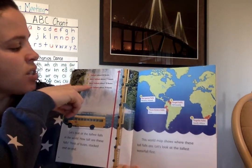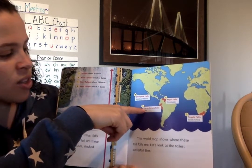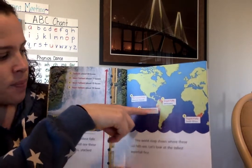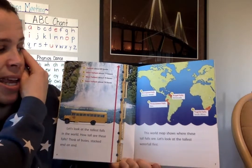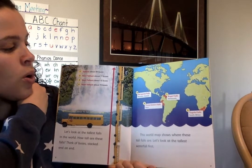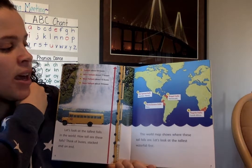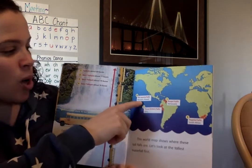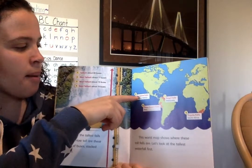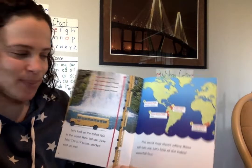Number 3, the next tallest is 75 buses. So I'm going to find the 3, and that is the Three Sister Falls in Peru. Okay. And then the next one is about 74 buses, and that is Ola Umpene Falls in Moloka'i, Hawaii. So Hawaii, the islands, okay, actually one of our states. The 4th tallest falls is in Hawaii.